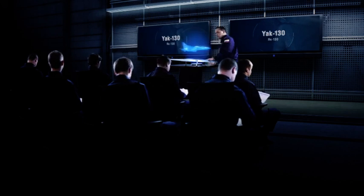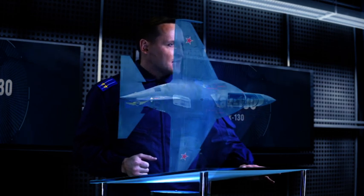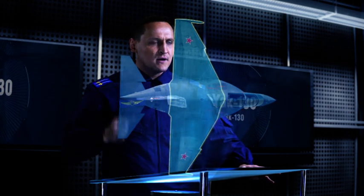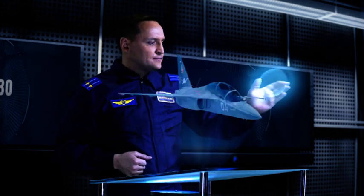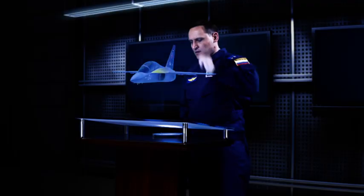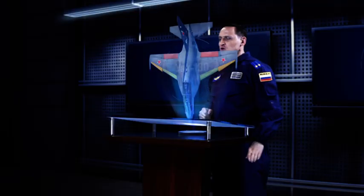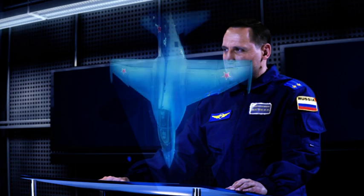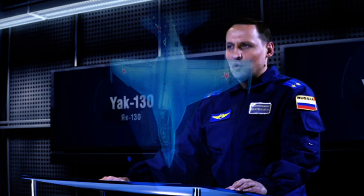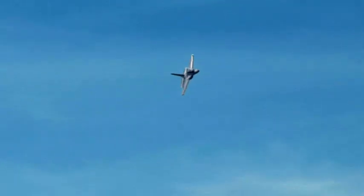The Yak-130 combat trainer is a monoplane of classic aerodynamic configuration with a swept mid-wing, wing tooth extensions, well-developed high-lift devices, and subsonic air intakes that provide stable and controllable flight at angles of attack of up to 35 degrees.